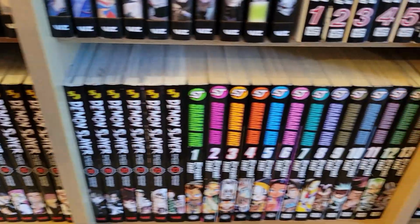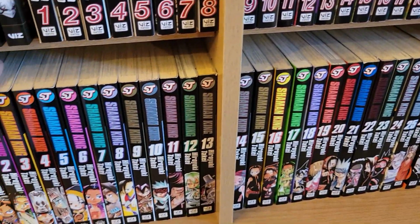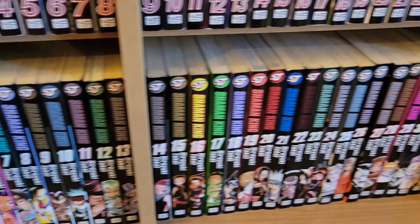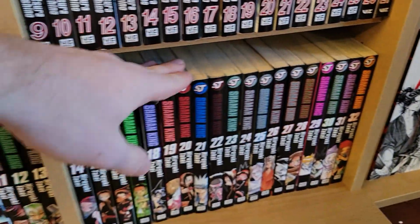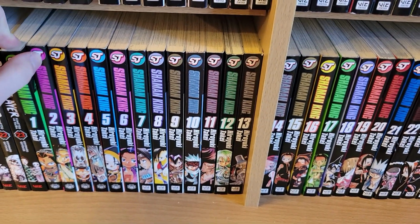I think it's good. Down here I have Shaman King, which I couldn't even finish, actually. I did not really like Shaman King too much, but this thing was a pain in the ass to collect. These last few volumes were insanely expensive, but it looks cool, it looks good on the shelf, but this is probably one I'll soon get rid of, because I wasn't that much of a fan of it.